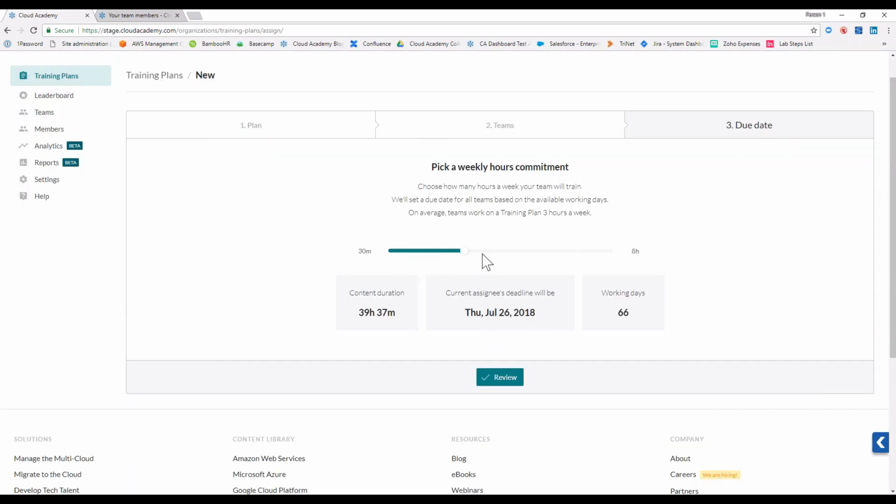So what if after the assignment of the training plans, the manager realized they weren't as smart as they thought? What about that, Mark? That's a good question too, and I'll show you that in just a second after we pop out and assign this one and the review. I'll go back to the team and show you how to fix that pretty easily.